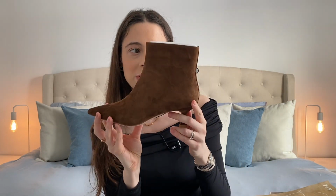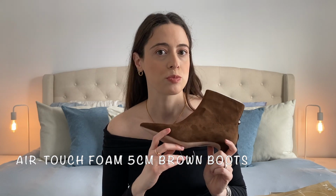Your little size guide, always helpful if you're going to order a second or third pair. So my second pair is just a simple but very classic and useful pair of brown pointy toe booties. They are zipper closure, and as you can see, they have this little loop here to add your accessories onto them if you would like. So this pair is called the Air Touch Foam Brown Bootie.